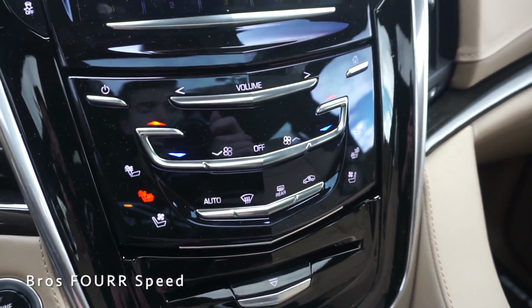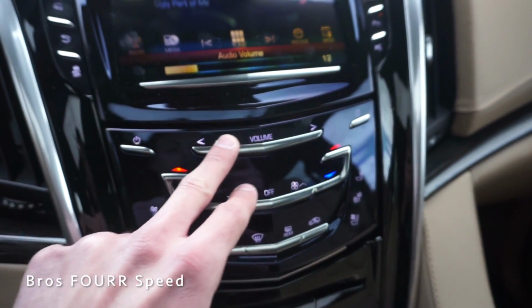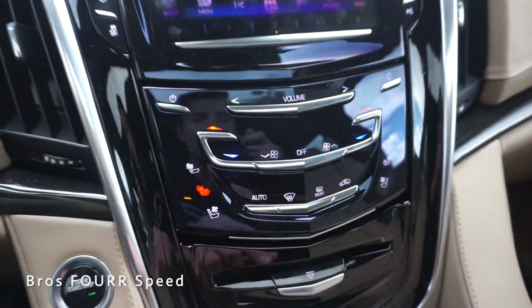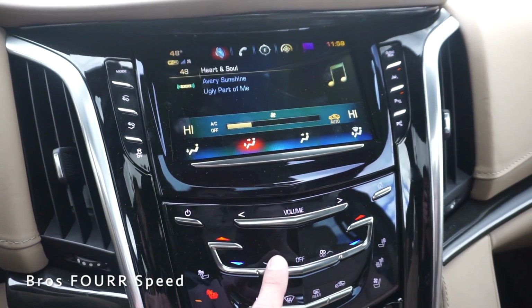Taking a look at the panel right here, this is your volume scroller. You can actually swipe your finger to make the volume go up and down, which is really cool. You don't just have to sit there and tap it. We have the home button as you saw, an on-off button, all the climate control settings. You have the fan speed over on the right side. It automatically comes up on the screen as well.